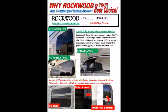So the Rockwood frameless windows, they look great, but they do have a lot of advantages, and they're going to look great further down the road also. So it's just a real sharp looking rig. You combine the windshield with the frameless windows. It's a uniform appearance, looks really good, but they are expensive windows.